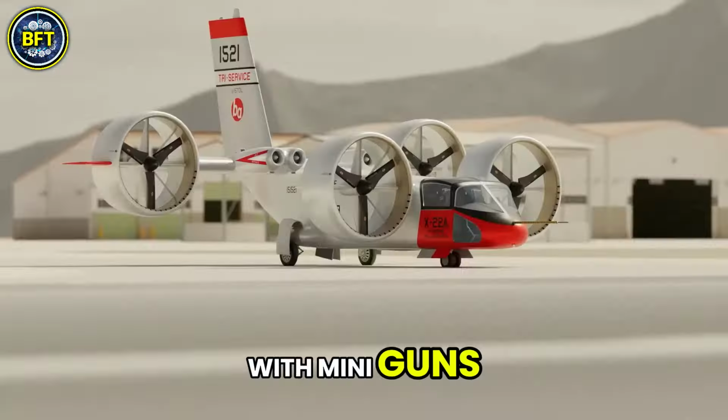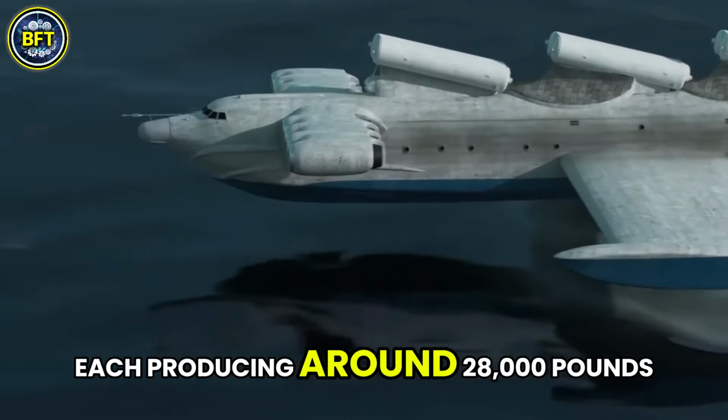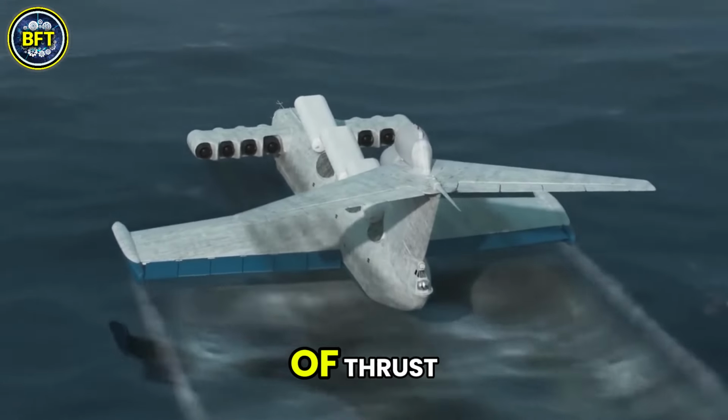The ground effect occurs when the craft flies at an altitude of just a few feet above the surface of the water, significantly reducing drag by preventing the formation of wingtip vortices. This increases the efficiency of the wings, allowing the Lun to glide just above the water's surface. The Lun-class ekranoplan could achieve remarkable speeds and was equipped with 6 powerful turbofan engines, each producing around 28,000 pounds of thrust.